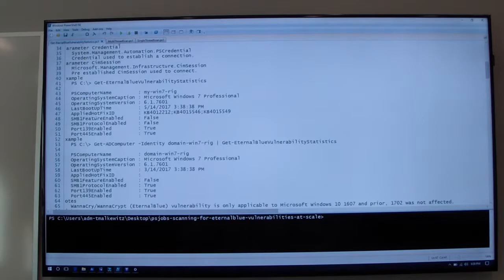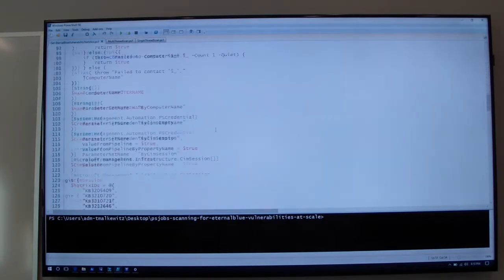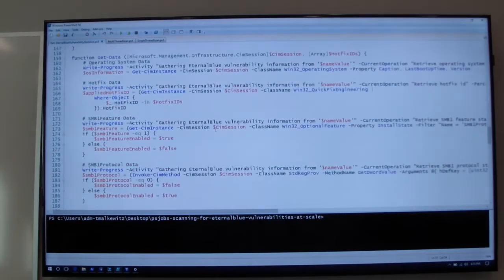It's going to look at whether the SMB1 feature is enabled, whether the SMB1 protocol is enabled, and then those two ports, port 139 and port 445. Starting with Windows 8, SMB1 became a feature. In Windows 7 and Server 2008, SMB1 is just in the SMB stack, so all you can do there is disable the protocol. It's a registry key. If you look in the actual Get-Data function, you can see where that's at.